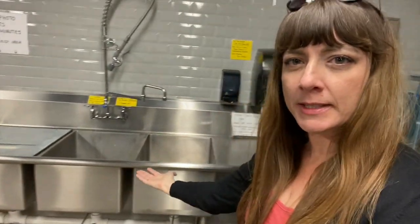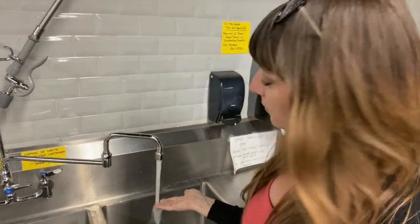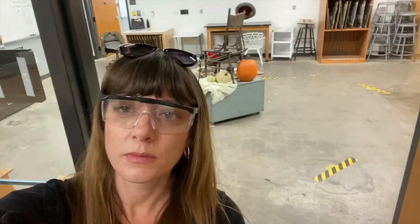Also, I want to show you one of my favorite places in the studio. Our ginormous sink. That's right. We have hot water. I want to show you our stables of horses, drawing horses, that is. We have wood ones and metal ones.